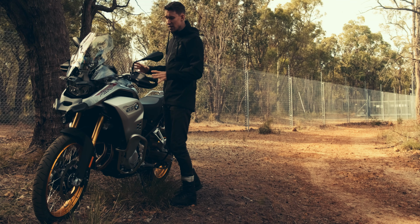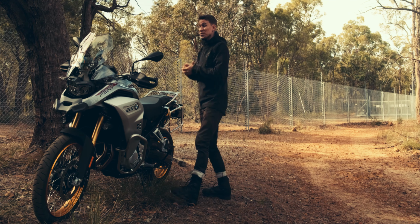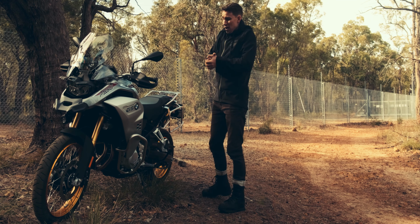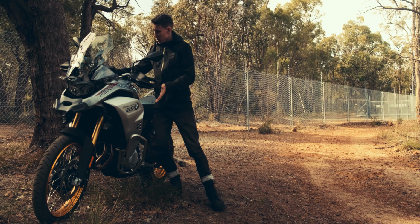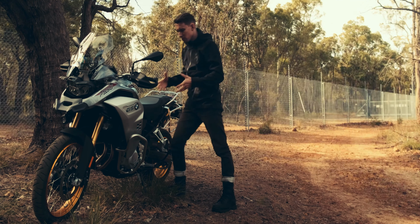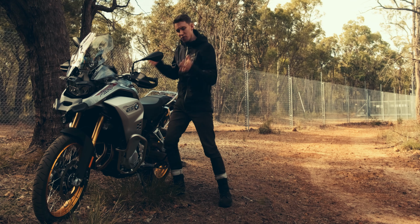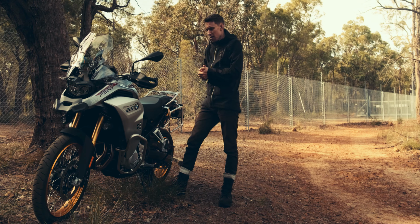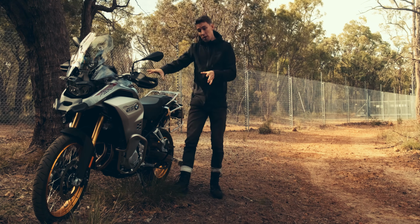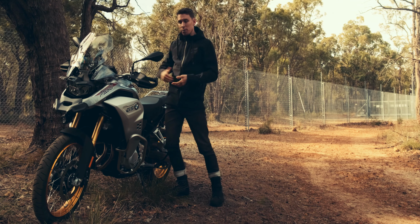Now, this is the adventure version, so we've got the big fuel tank. It's a 26 liter tank, which is massive. Obviously, the downside of that is how bulky it is at the front. So perhaps if you wanted to be a bit more off-road focused, you'd want to go for the regular version with a smaller fuel tank. But there are some advantages of that big tank as well. Not only does it hold more fuel, it also offers more wind protection as well.